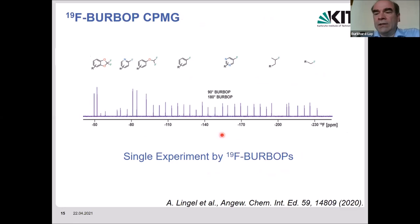You can also, of course, use it in all kinds of 2D experiments. If you want to do fluorine-fluorine NOESY or even TOCSY-type experiments, you can use such pulses, as we are working on right now. This is a very interesting development, I think, because these pulses are very short, much shorter than any other published pulse that can cover this bandwidth.